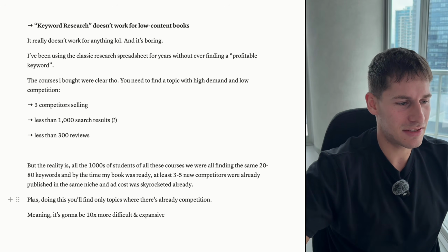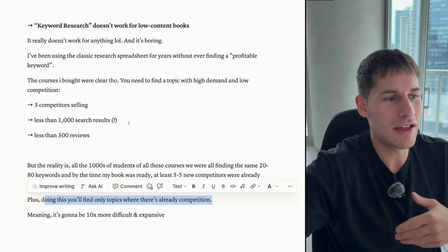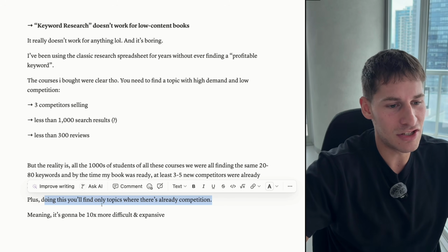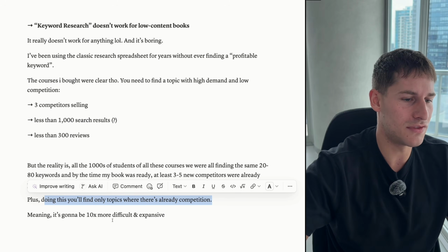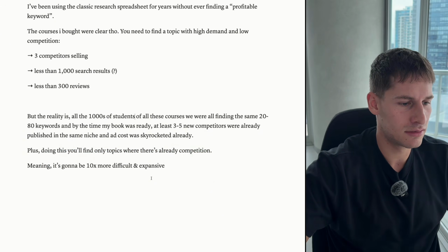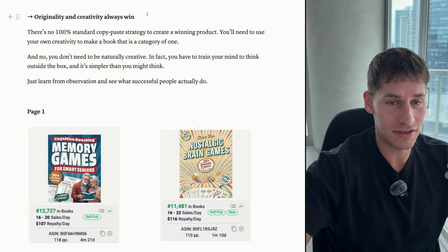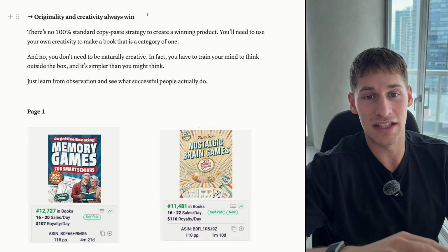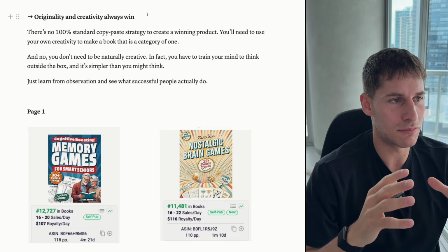So, yeah, this strategy allows you only to find topics where there is already competition. So if you need at least 3 competitors selling, it means that there are already competitors, and it's going to make it 10x more difficult and expensive. Second thing, the second lesson is that being original and creative is always going to win over the keyword research thing. Okay? This is how you actually beat all the other publishers.